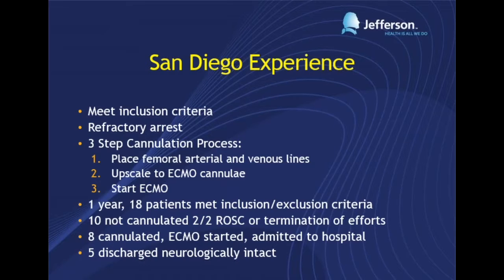So refractory VF, just like our patient, comes into the ED, and then what they would do is put in a femoral arterial and venous single lumen cannula, continue CPR, and then if the person didn't get return of spontaneous circulation and remained a candidate for ECMO, CT surgery would come down, dilate, put in the ECMO cannula, and start ECMO. And they reported on the first 18 patients, 8 of whom actually got cannulated, got ECMO started, and admitted to the hospital. And 5 of those 8 were discharged neurologically intact.